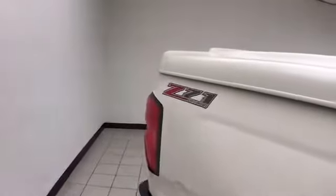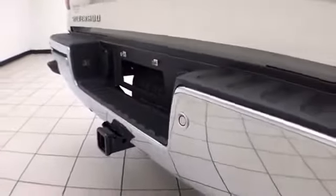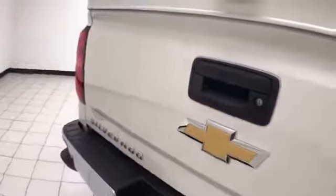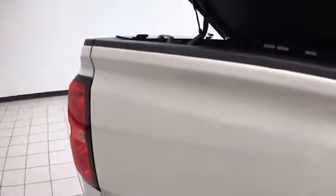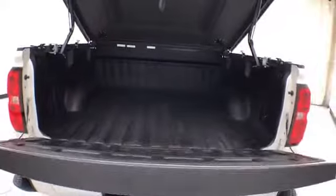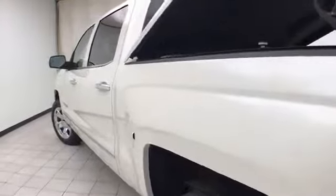Matching fiberglass tonneau cover. The Z71 off-road suspension package includes skid plates for protection. Locking tailgate. Backup camera. Parking sensors for additional safety. Hitch and wiring. That backup camera is perfect for connecting a trailer without any assistance. Easy lift tailgate. Spray-in bed liner for protection as well as easy cleaning. Speaking of clean, no dents or dings in the body.